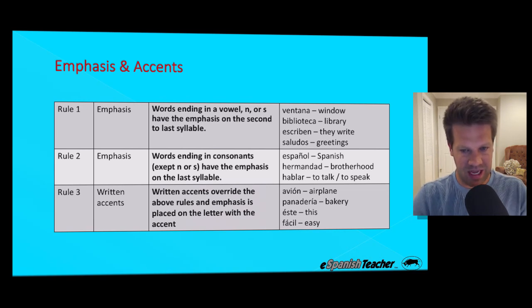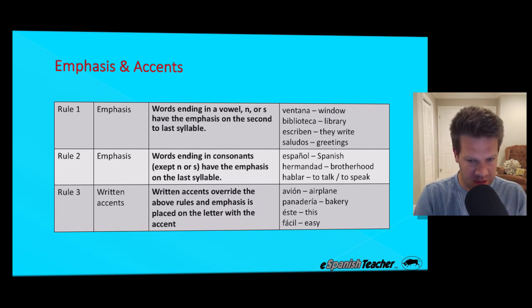Hermandad. Not hermandad. It's hermandad. It's not español. It's español. Hablar. It's not hablar. It's hablar. Can you hear the emphasis on those words?